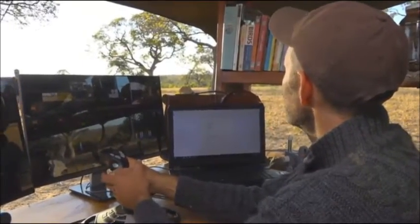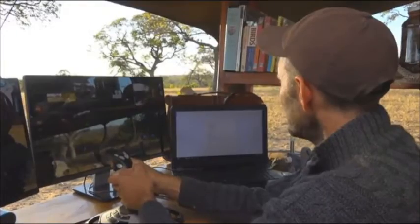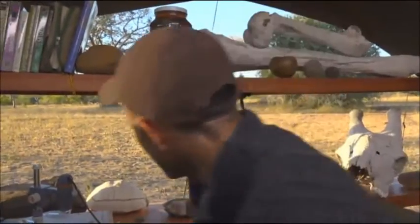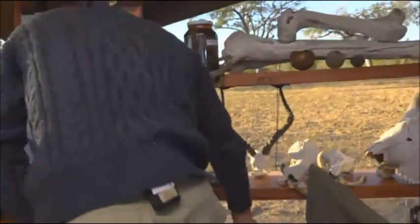Shall I try? Oh no, we seem to have lost our feed. Yeah, we're rebooting it. Rebooting the rover. Okay, let's have a look at something else while the rover is rebooting.